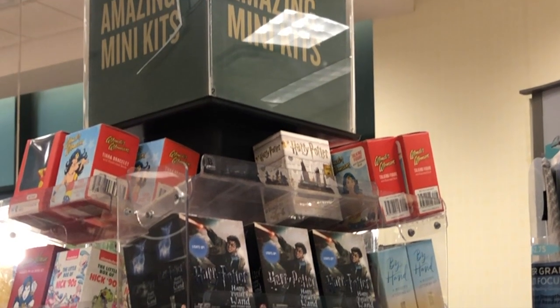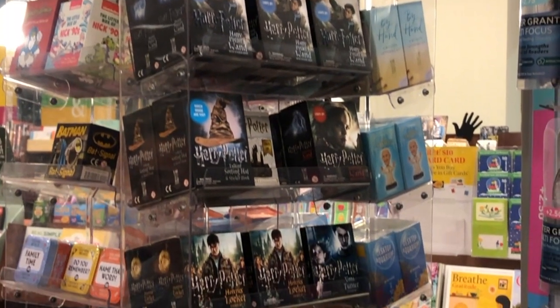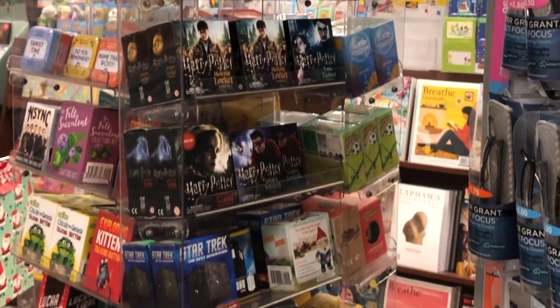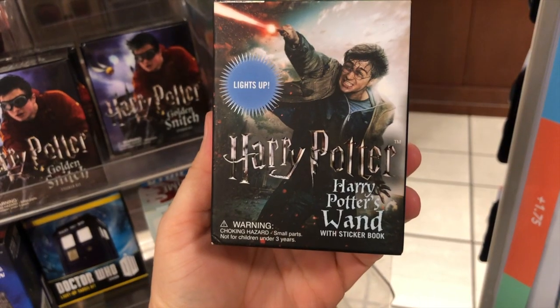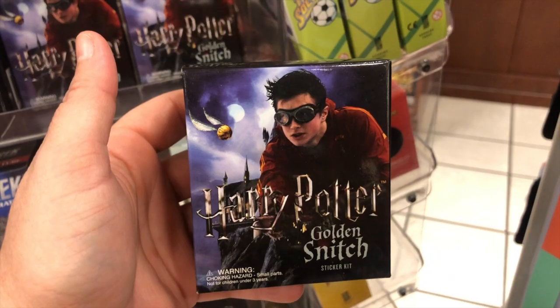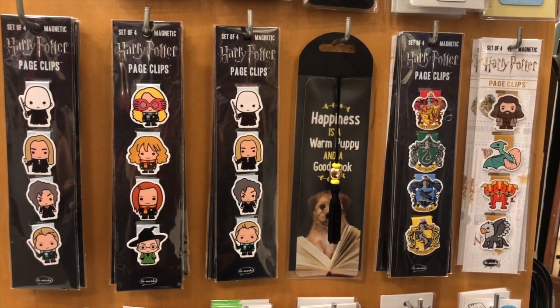These kits by Running Press make excellent stocking stuffers, and I've actually collected these before I've even collected the books. They're all between like $9.99 and $12.95, somewhere in there. Super cute page clips, $4.95.